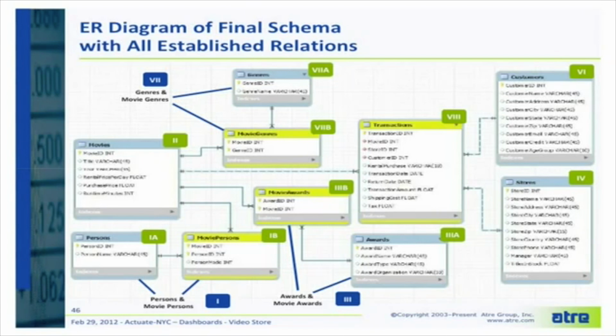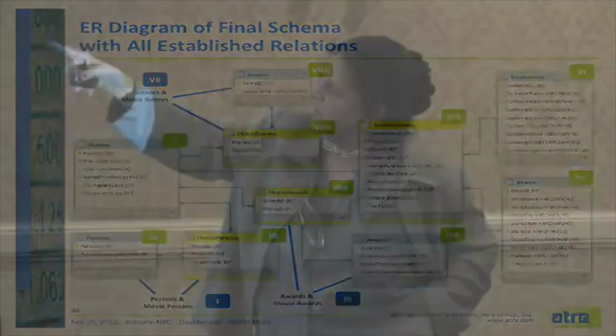Okay, so here we have the relations. 1, which is 1A, 1B. 2 is the movies. 3, 3A, 3B, which is with the awards. Then 4 is here. 5 is time, which is embedded, and Mark will explain how the BERT 360 generates the timestamp. Then 6 is customers. 7 is with the genre, 7A, 7B, and 8 is the transaction. It's the same thing drawn differently, because now here we are going to say how big the fields are, and that will come with that.